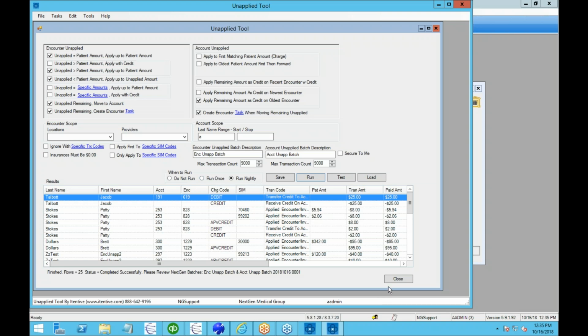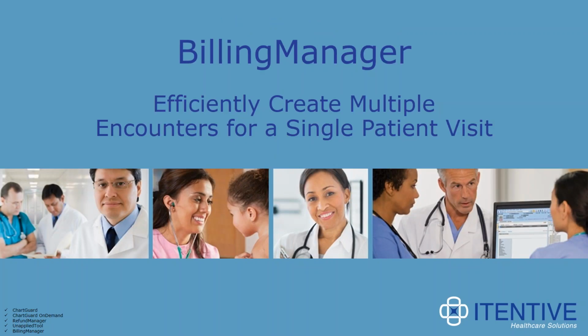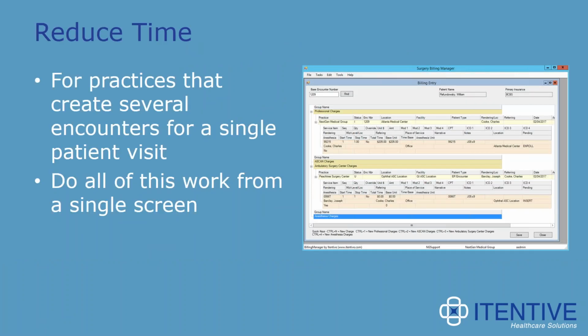Okay, thank you, Joe. The next product we're going to talk about is our Billing Manager product, the third of the 3 products that I mentioned on the financial side. Our Billing Manager product was really created for practices that need to create multiple encounters for a single patient visit. A couple of clients came to us a couple of years ago and asked us to develop this for them. And like Joe mentioned earlier, we also add more functionality to it as time goes along. So I'm going to turn it over to Joe, and he's going to take you through a demonstration of this.